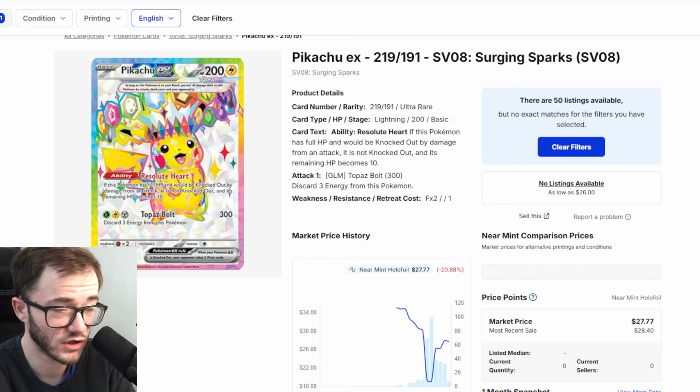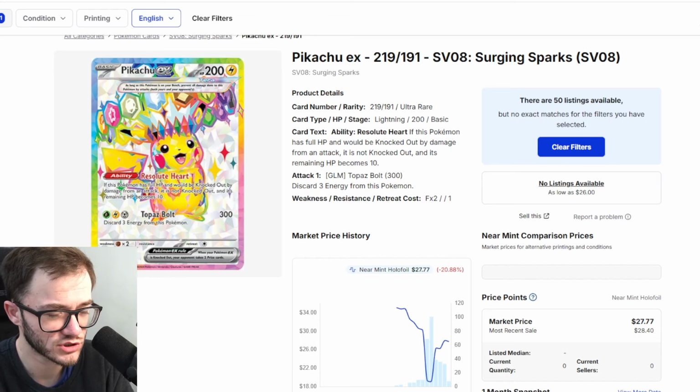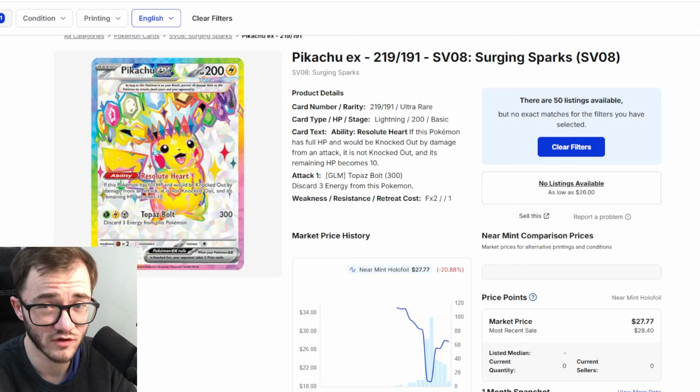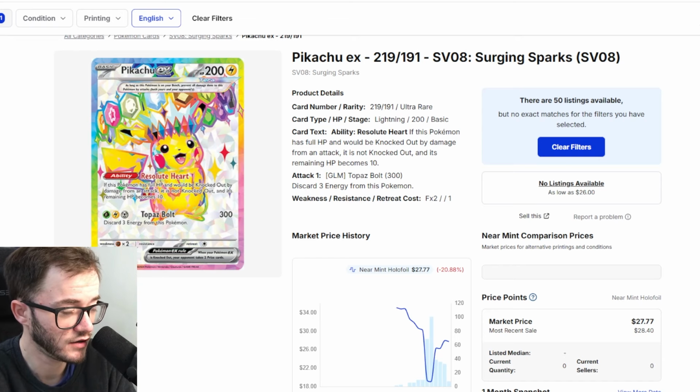Coming in at number 10, we have the Pikachu EX Full Art Crystal Diamond thing. This is a cool card. I do like it. I am actually a fan of these full art styles. They're kind of like shiny, but not shiny. I like them all the way back from the Scarlet Violet base with like the Arcanine and stuff. I do think they're really cool.